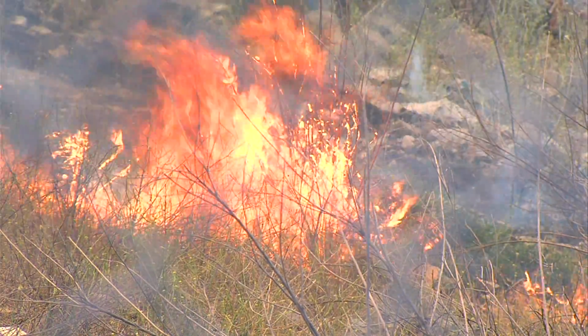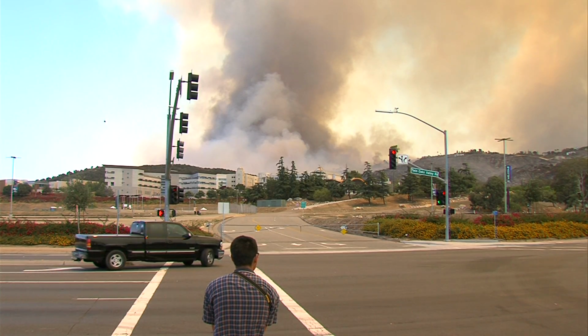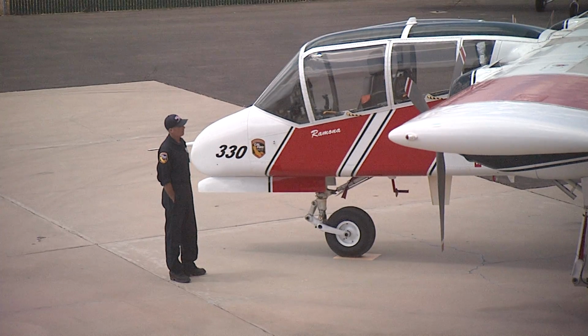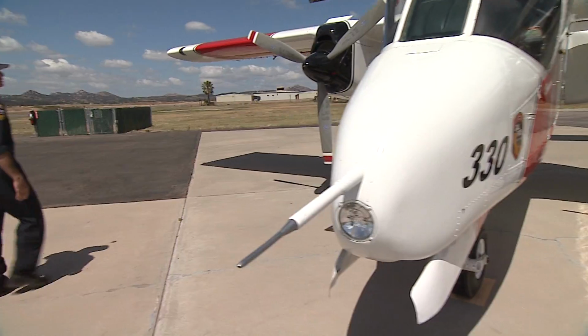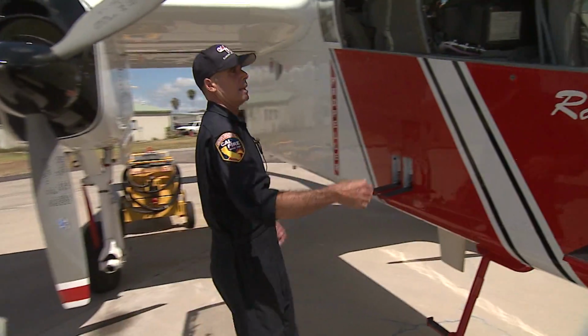But effectively fighting multiple fires requires more than a map. It demands real-time information. The only way to get that is to deploy CAL FIRE's OV-10A air attack plane. Fire Captain Tim Stepanovich says the small turboprop craft circles above a fire. Pilot will sit in the front.